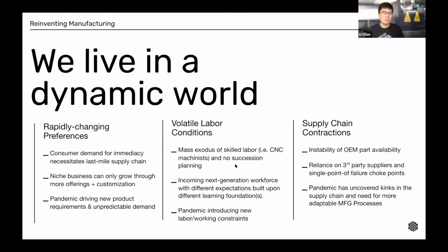First thing I want to say is that because of COVID, everyone is still living in a very dynamic world, and it has changed very rapidly. Consumer demands immediacy, necessities, last mile supply chain, and niche businesses can only grow with more offerings and highly concentrated customization for your customers. Definitely since last year, the pandemic has driven a lot of new product development and requirements, and demand has become less and less predictable, with volatile labor conditions.